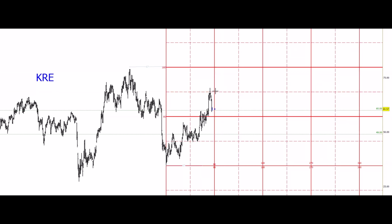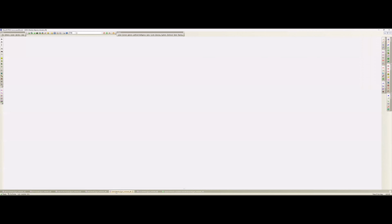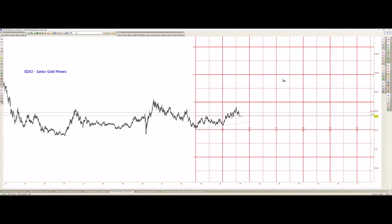We were off by several too many bars to count, but we ran up to the right number. And that's also potentially a lower high off that 22 high too. Oh, definitely. Yep. So let's move on to miners.